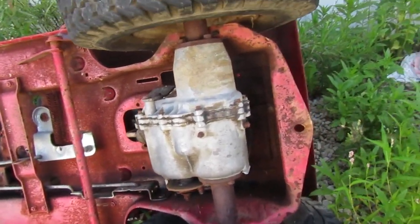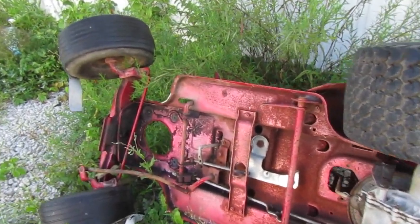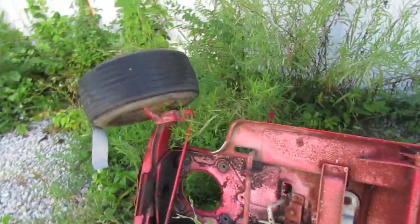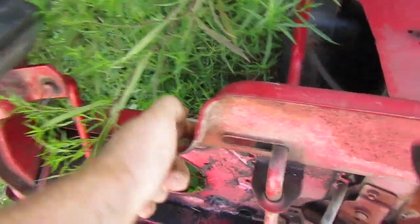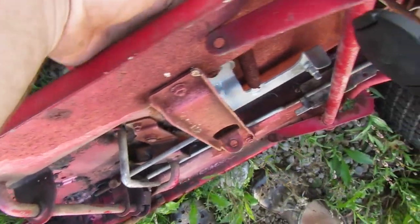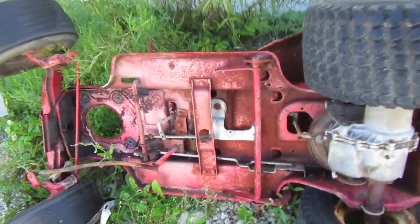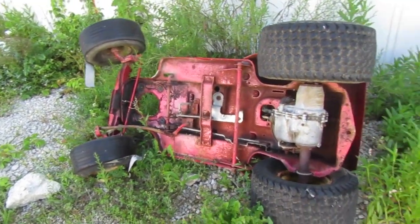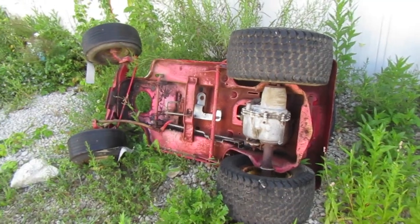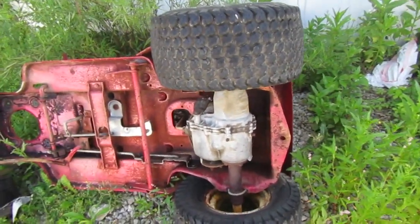Look at that transmission. Look how small that is. And look at that frame. There is absolutely no frame under here. See, here's your frame. Then it goes. This is right here. This tractor has no frame. So, if you were to try to pull something or plow a garden with that or put wheel weights on it, you would probably ruin that transmission.